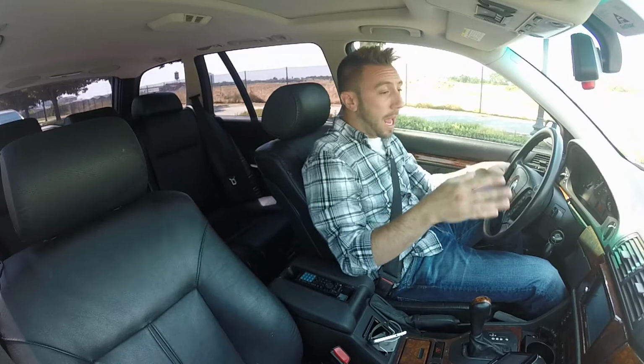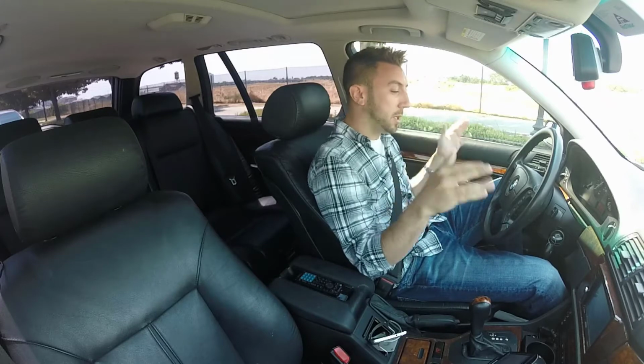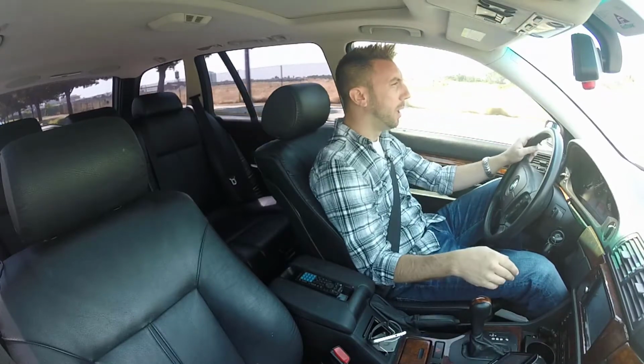But that one's got ventilated seats, and it's newer than this. It's got a nice high-tech climate control system. It does not get nearly as hot or as cold as this car does. This one will go from oven to icebox. It's amazing.